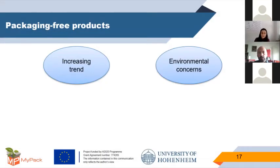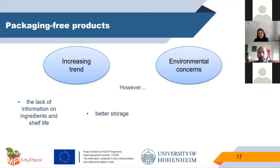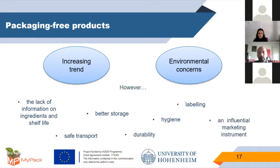As a separate challenge, I would also like to mention that there is an increasing trend for packaging-free products that also contributes to decrease of plastic pollution in the environment. However, there are some points that should be considered. Packaging-free means that there is a lack of information on ingredients and shelf life. Packaging offers better storage, safer transportation. When we talk about packaging-free products, hygiene should be considered and durability, of course. And packaging is used for labeling, and this is an influential marketing instrument.